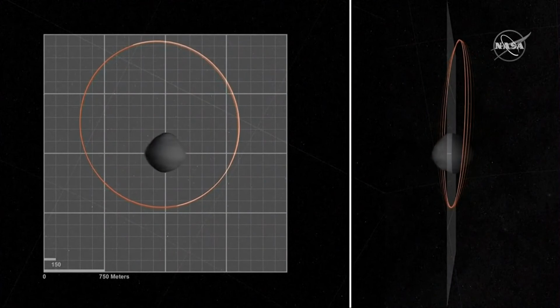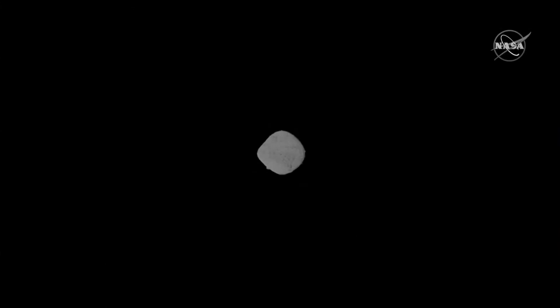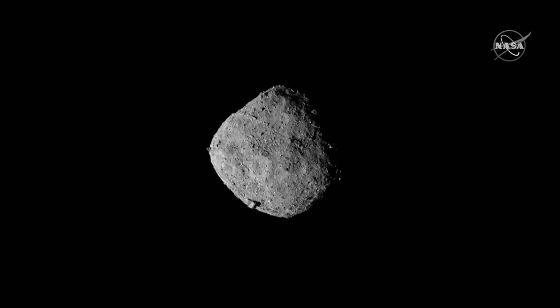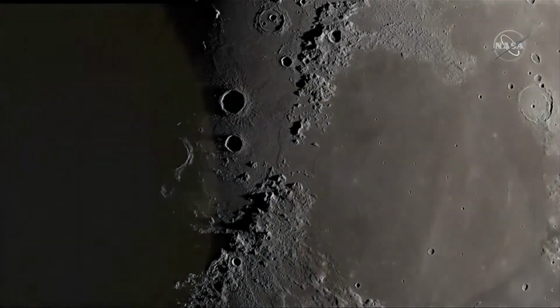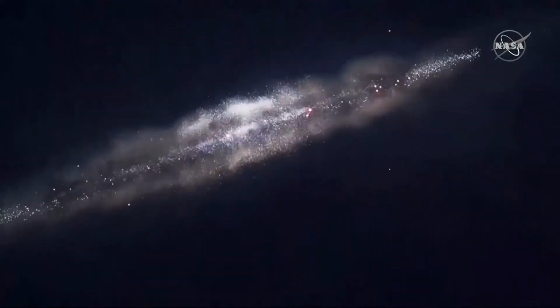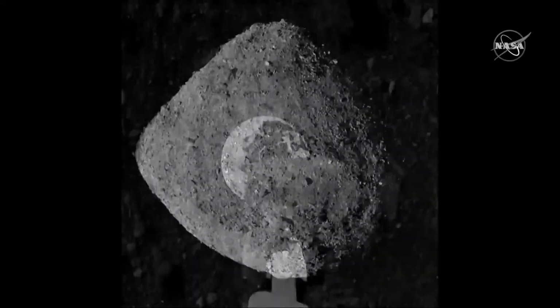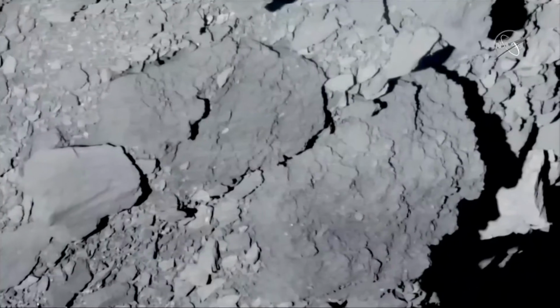This tight orbit has brought the spacecraft so close to Bennu that OSIRIS-REx's onboard cameras and laser altimeter have been able to image and characterize the asteroid's surface and shape better than Earth, our own moon, or any other celestial body. OSIRIS-REx has imaged Bennu down to 5 cm per pixel resolution, providing us with an unprecedented view into this rocky and boulder-filled world.